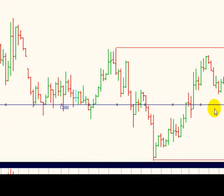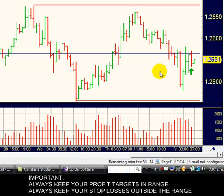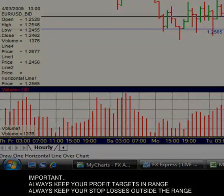So right here is where our target's going to be, right where this blue line is. If price gets up there, we'll be taking our profit. Now, where's our stop going to be? We want to keep our stop outside the range. We've got this bottom here and this low here, which is the low for 2009 thus far. So I want to have my stop outside that range. If I click on here, the lowest point there is 124.55. So I'm going to have my stop 5 points lower than that.